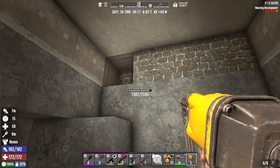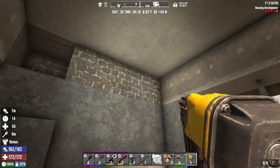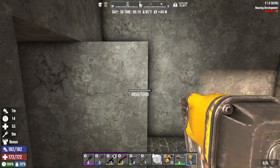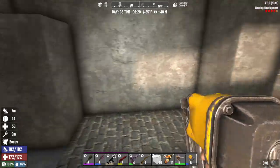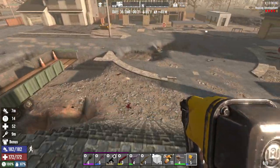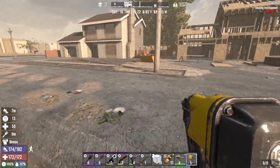So I think what I'm going to do is break these out and go at least three deep, make them concrete, and then maybe upgrade them to steel. Put this in here so it's another wall. Man, I was totally confident that was going to work okay.